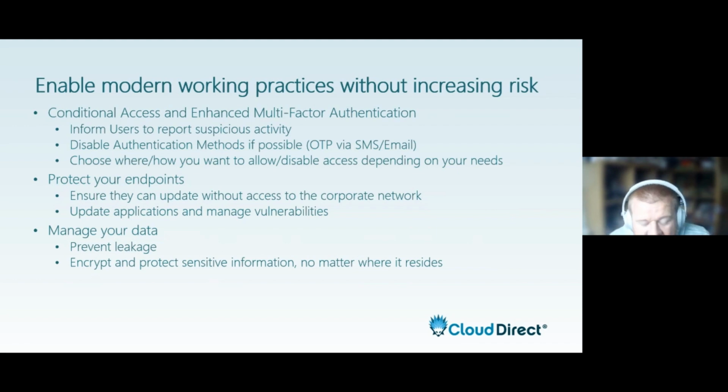We're looking at managing our data as well. I think we've covered that in a fair bit of detail, so I won't go too deep into that, but we're looking ultimately at preventing leakage and protecting our data wherever it resides.